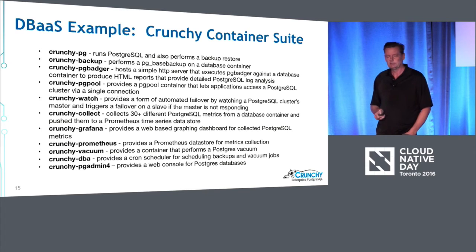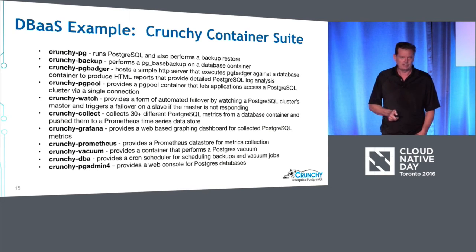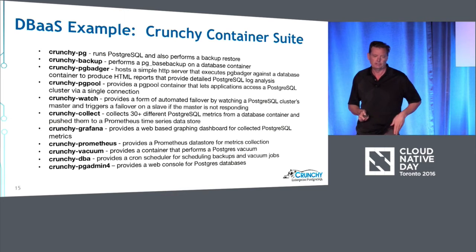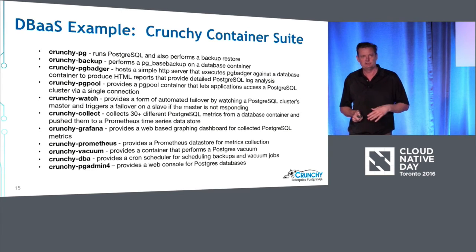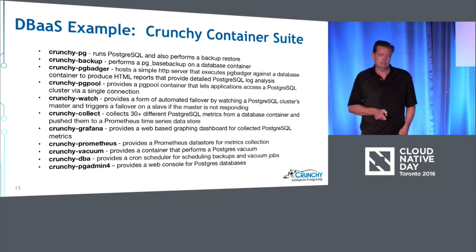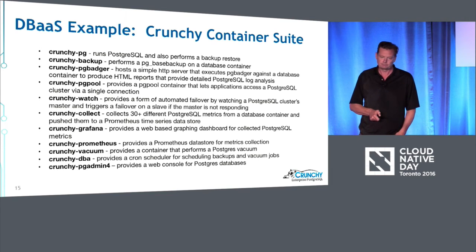Crunchy Backup runs that pg_basebackup. It's meant to be run like a Kubernetes job. So you run it once, it executes, and it dies. So it's not a long-running container at all. It starts, it finishes, it does its job, and that leverages features like the Kubernetes job construct.